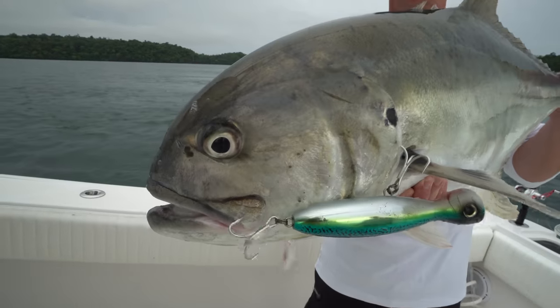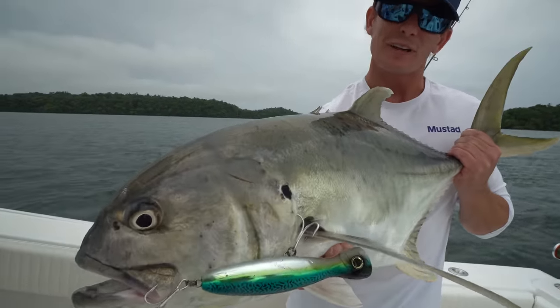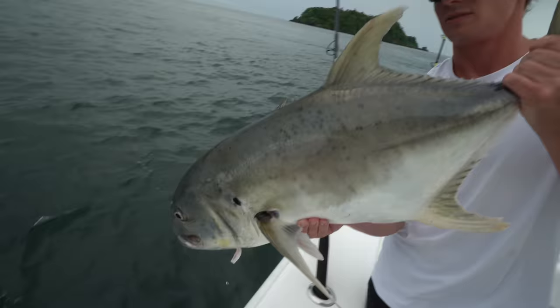It's not the rooster we wanted, but these guys put up a hell of a fight, and the hardest fighting inshore species right here, jack crevalle. See ya.